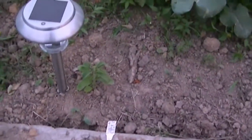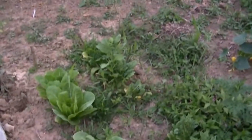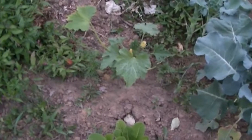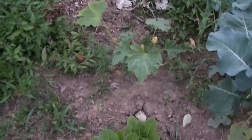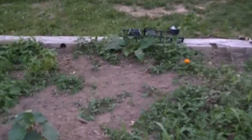There's a stevia. I'm gonna have to move that solar light probably. Lettuce is doing really good, needs some thinning, and that radish might be about ready. Spinach looks like it's gone to seed already. Forget if that's a zucchini. And cucumber. I think that's right.